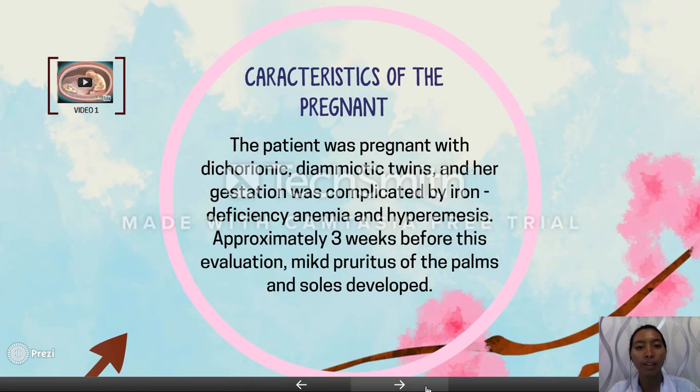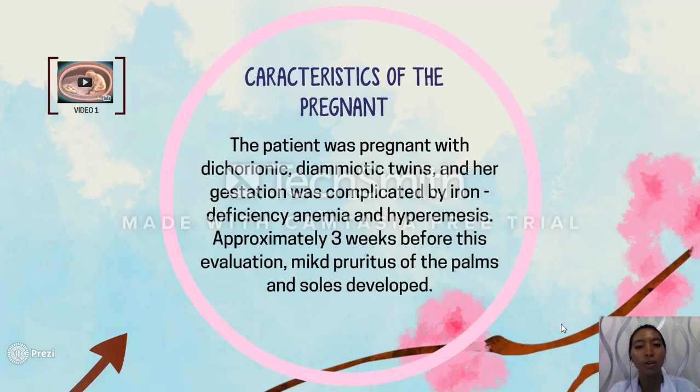Characteristics of the pregnancy: the patient was pregnant with dichorionic diamniotic twins, and her gestation was complicated by iron deficiency anemia and hyperemesis. Approximately 3 weeks before this evaluation, pruritus of the palms and soles developed.